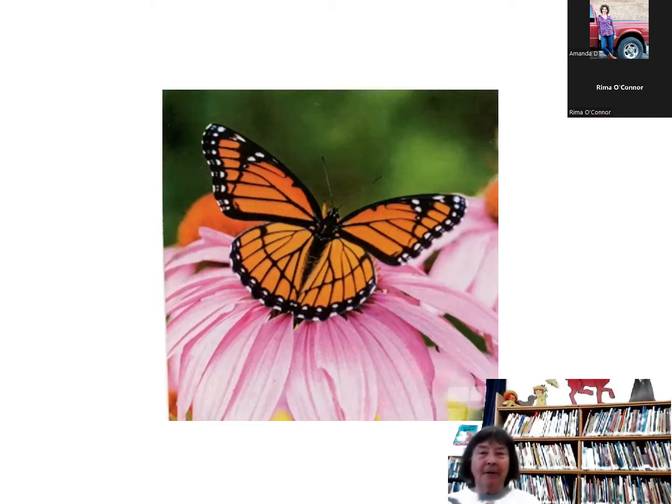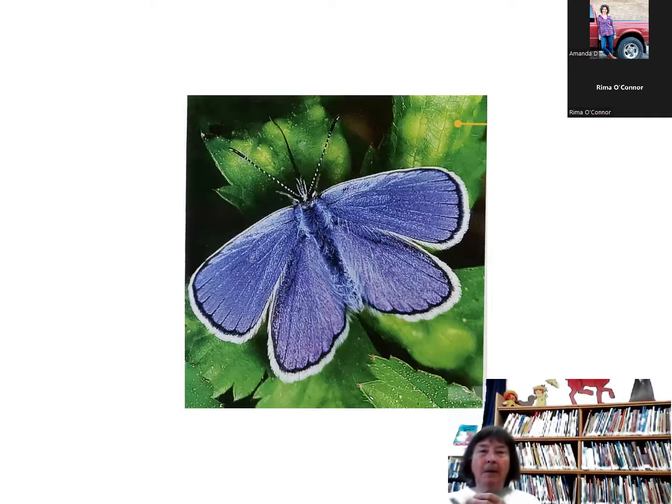Okay, then the last one must be the Karner blue. Yes. Ooh. Now, the Karner blue, if you're into butterflies, is famous because it's almost extinct. We always love what is rare. We love diamonds. We don't like pebbles on the beach, right? Okay, so the Karner blue, originally, its habitat was all around the Great Lakes. And it liked, once again, like the monarch, a specific habitat. It needed lupine flowers, which grow in sandy, acid soil.